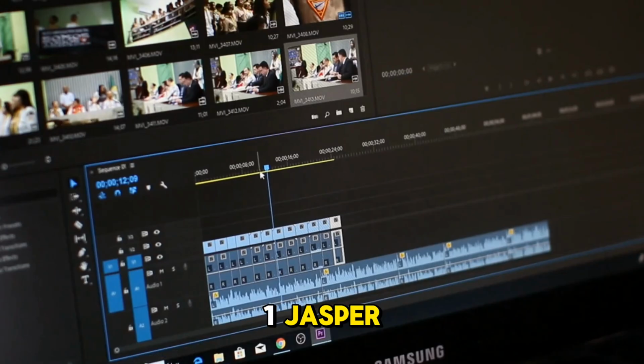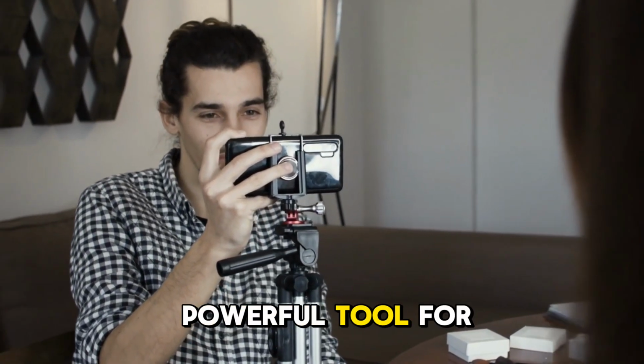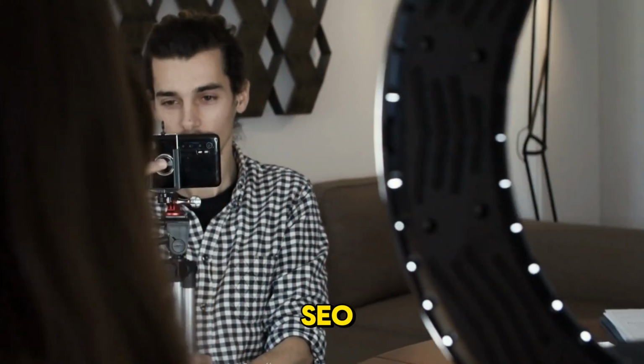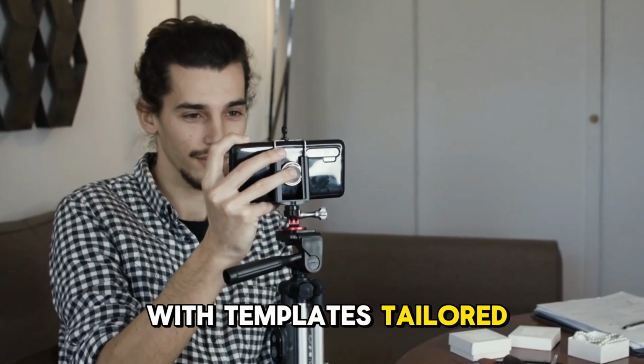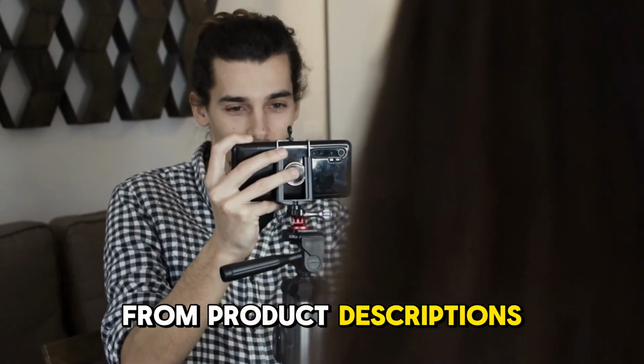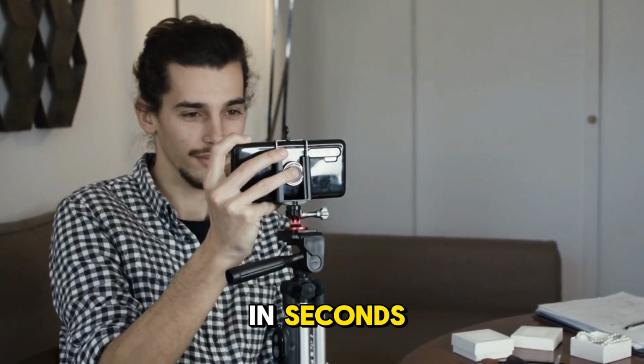1. Jasper. First up, we have Jasper. Jasper is a powerful tool for writers that can help you generate blog ideas, write engaging content, and even optimize SEO. This tool comes with templates tailored for bloggers, making it super easy to create anything from product descriptions to detailed blog posts. Just give Jasper a little input, and it generates high-quality content in seconds.